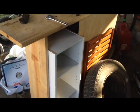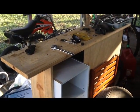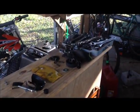Here's a little bar I built. I still got to paint it, but it's pretty nice. I just use it as a workbench right now.